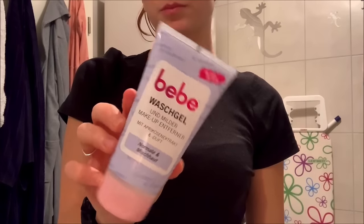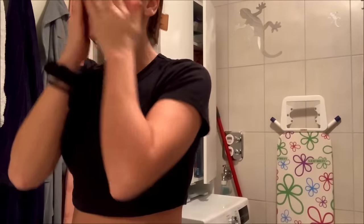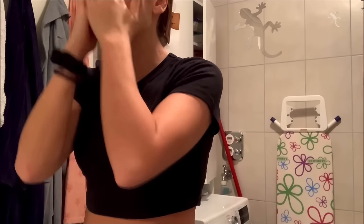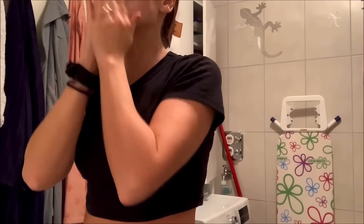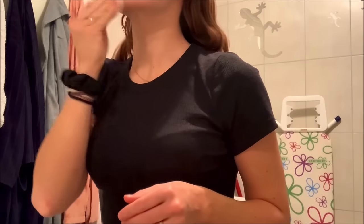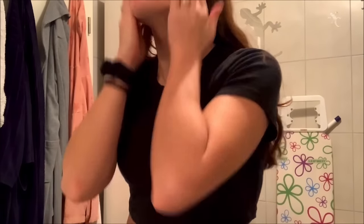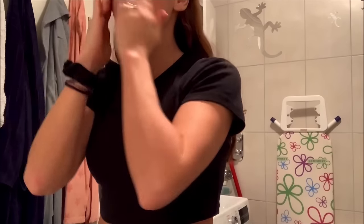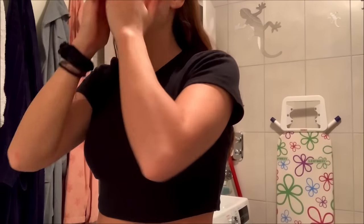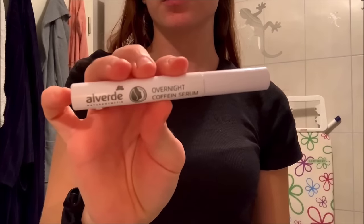So I take this BB wash gel stuff and clean my face with it and remove any makeup rests. Then I take this AHA peeling, which is a chemical peeling. It doesn't have any sugar or salt or anything in it. You just leave it on and then apply your lotion as you normally would. So you don't really need a serum anymore. I do this about twice a week. I've only been using it for a couple days now, but I think it works pretty well.